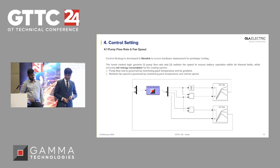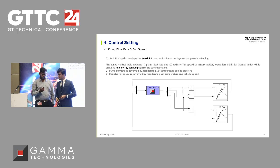Yeah, I'll hand it over to Vivian now. He'll explain the control strategy. Yes. Thank you.